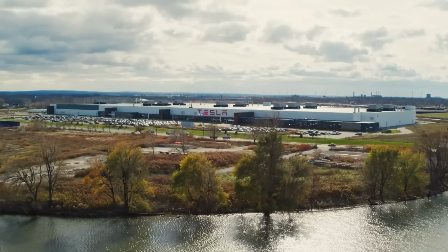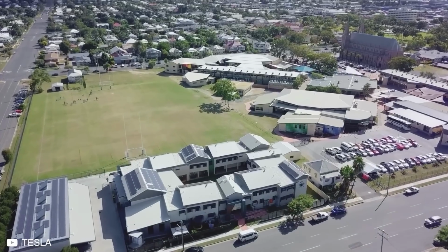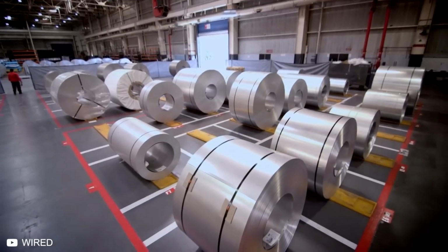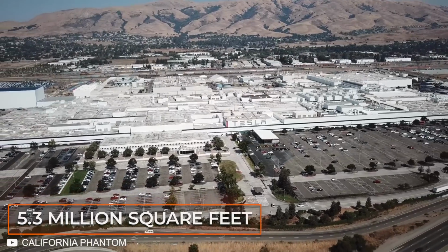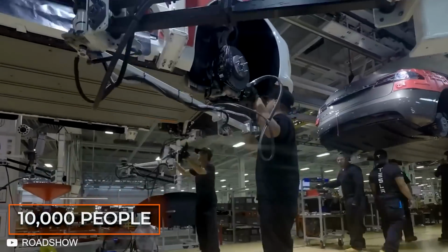Ever since Tesla set out to accelerate the world's transition to sustainable energy in 2003, they have been consistently knocking it out of the park. Cars as impressive as a Tesla need an impressive workspace and efficient production line, and there's no doubt they have both down pat. Located in Fremont, California, the Tesla HQ and factory spans 5.3 million square feet and employs over 10,000 people. But how does it work inside?